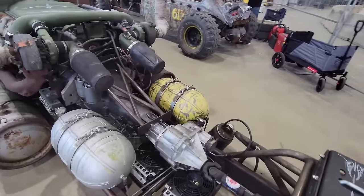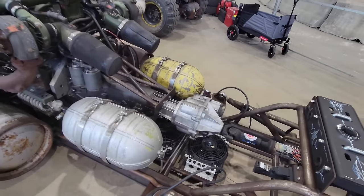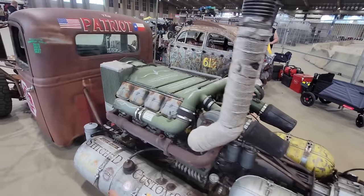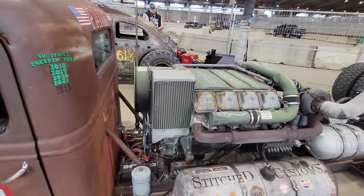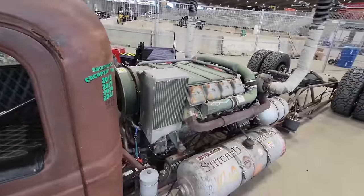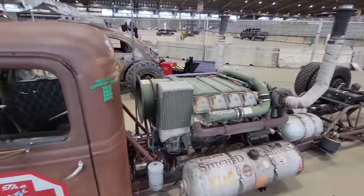I got a turbo 350 overdrive, and I don't know, is that a Detroit? Is that one too? I don't think that's a Detroit. I don't know what that is. I'm not cool enough to know.